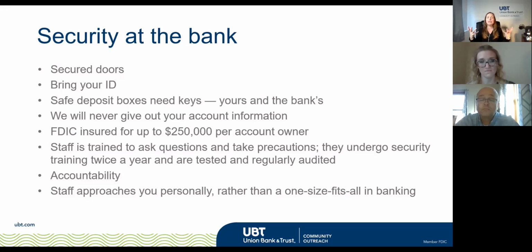There's a lot of security issues with people when they put their money in the bank. And so I want to talk through that because I want you to know that your bank is safe. UBT is safe. And then also what happens if, say, the bank burns down. Things like that happen.